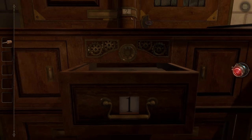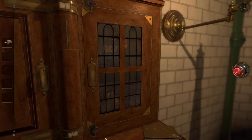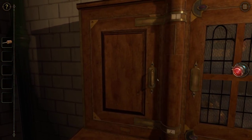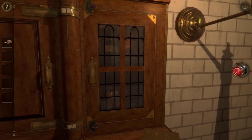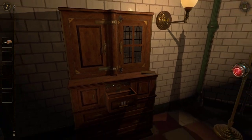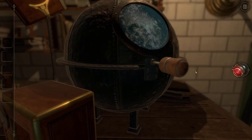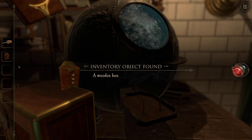Right, so I need some kind of key for there. What are you? It's like you open. Oh, we know where the screwdriver is used. Wooden box, okay.